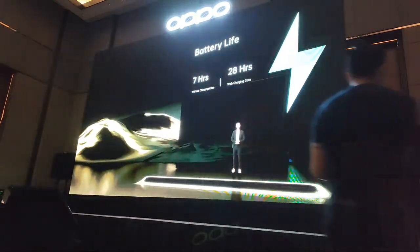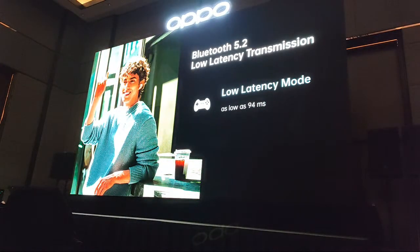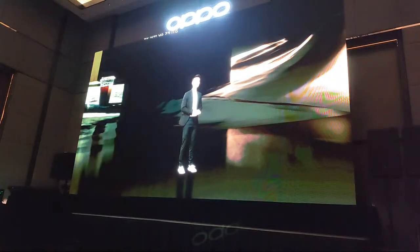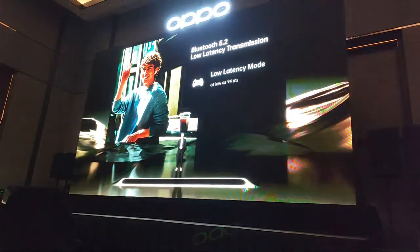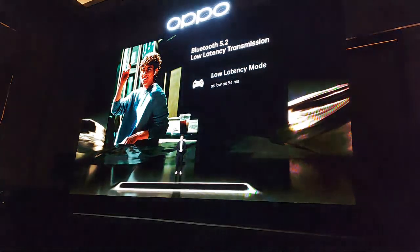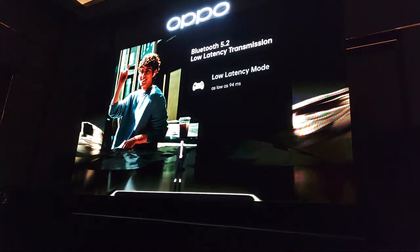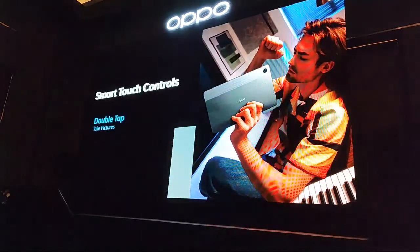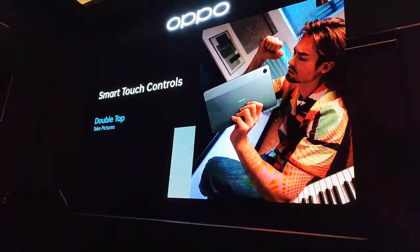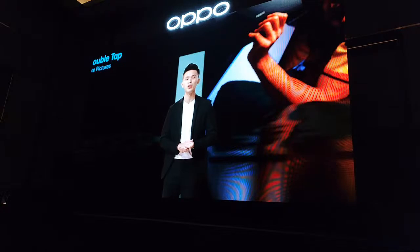As for connectivity, the Oppo Enco Air 2 Pro uses the binaural Bluetooth 5.2 low latency transmission solution to ensure users can enjoy top-of-the-industry continuous playback. The earbuds will also automatically enter low latency mode when users are gaming. This feature can provide users with end-to-end latency as low as 94 ms, effectively minimizing the chance of unsynchronized audio and visuals and lost connectivity for an uninterrupted gaming experience. The Oppo Enco Air 2 Pro also comes with smart touch controls, such as double tapping the earbuds to snap a picture, bringing wireless possibility to a new level.